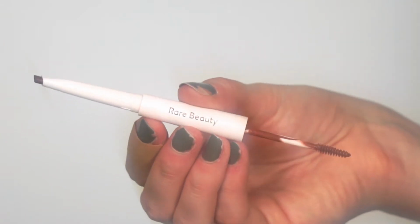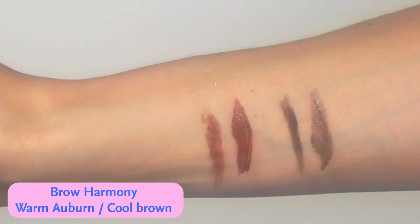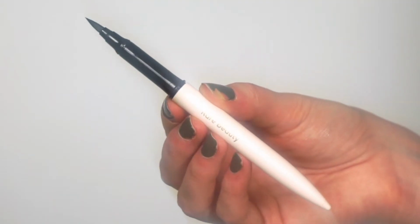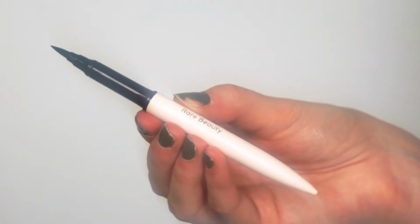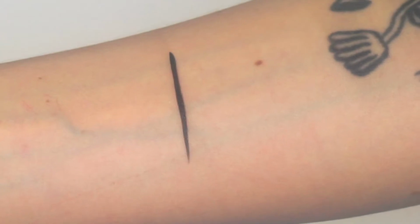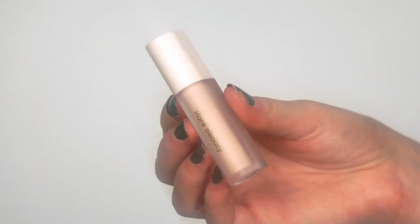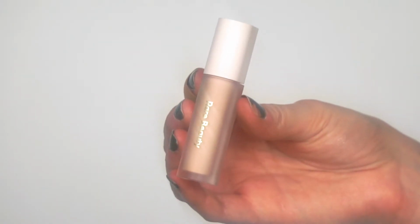Alright, so next I'm just going to swatch really quickly these brow pencils. I don't think you're really interested in these. We also have the liquid liner. Now I'm really excited because I don't really use liquid liners that often. This liquid liner seems quite nice, and these are the kind of tips that I do enjoy the most. This is a felt tip liner, and the tip is very fine, so you can achieve very nice thin lines. And then we also have the primer. I'm not going to swatch this because it's kind of pointless. I'm just going to give you my first impressions.